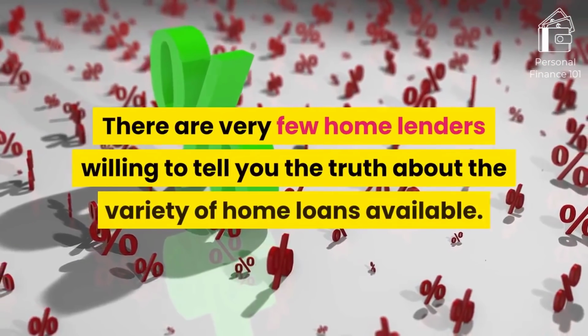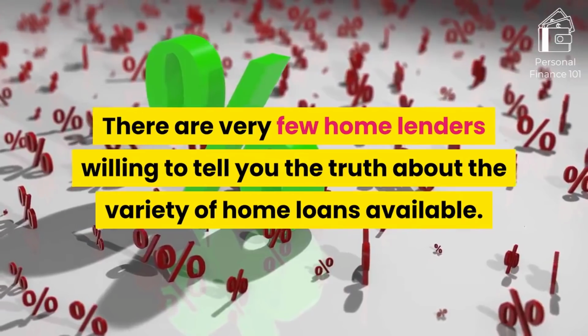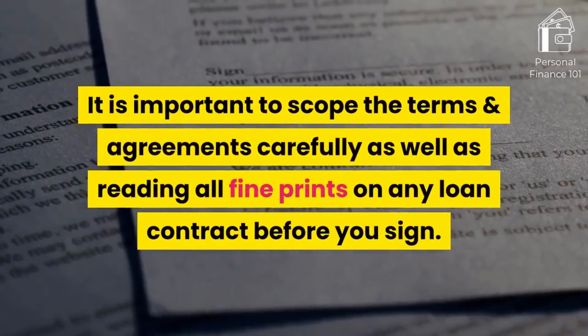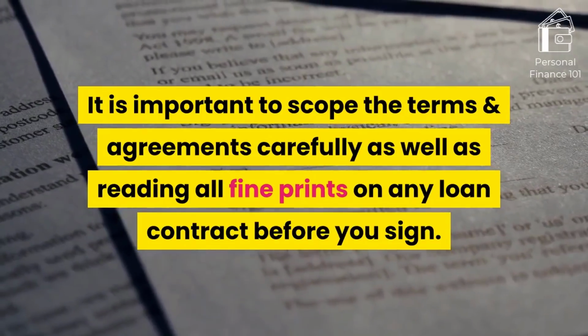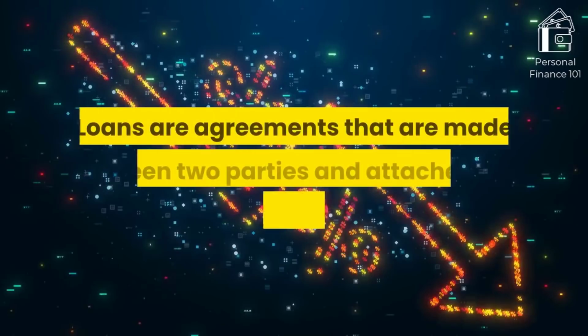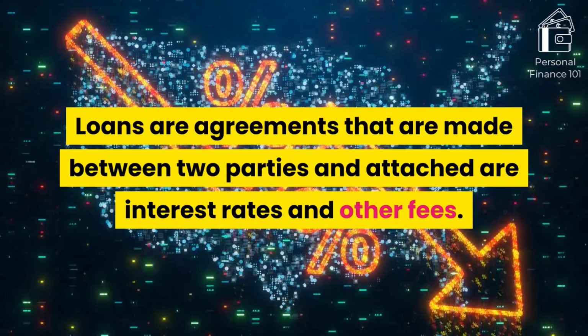There are very few home lenders willing to tell you the truth about the variety of home loans available. Most of the lenders are making money and you are a source of income. It is important to scope the terms and agreements carefully, as well as reading all fine print on any loan contract before you sign. If you want to avoid bad credit and repair, you want to stay on the right path. Loans are agreements that are made between two parties, and attached are interest rates and other fees.